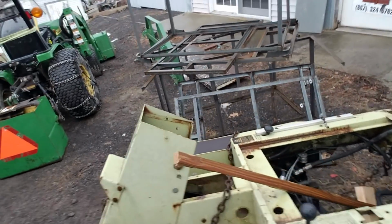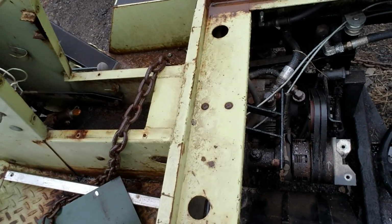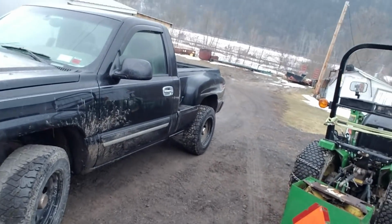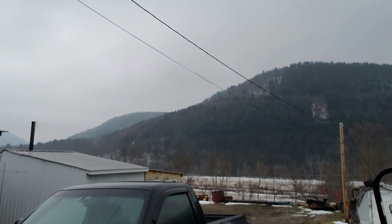Duane wanted this for the motor. Yeah, hydrostatic. Pedal steer. He's got the deck down there on his trailer. Boy, look at them hills. You know, Duane, these people don't have a clue how steep these are.